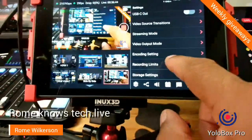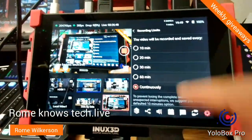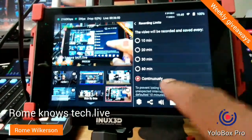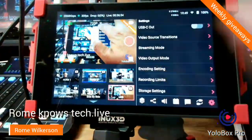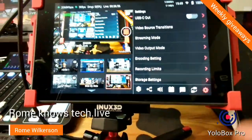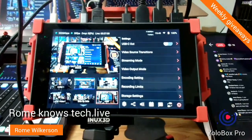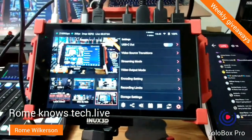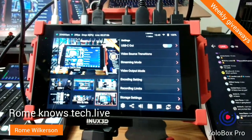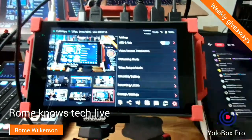Then we have our record limits. That means how long it is going to record once you hit record: 10 minutes, 20 minutes, 30 minutes, 60 minutes, or continuous? I have it set to continuous, but even in continuous mode, it will still break the video files up a little bit. I think at like three gigabytes or so, it'll create a new file, but they'll be seamless when you bring them into Adobe Premiere or Final Cut or iMovie or whatever you use to edit your videos. It's going to be perfect.